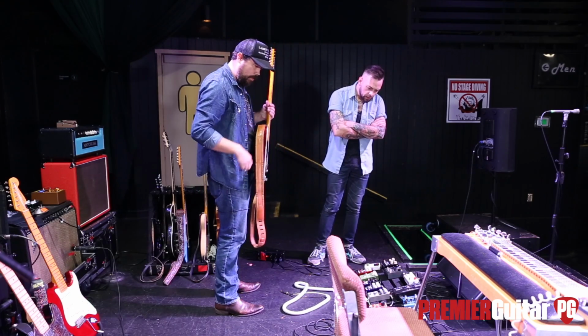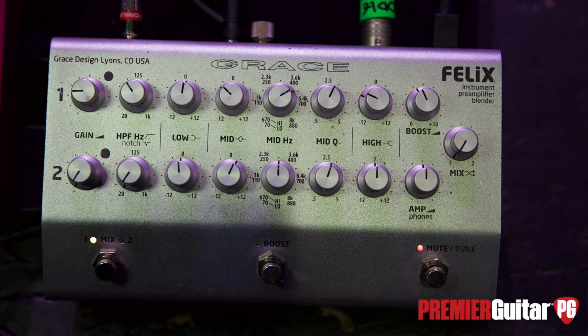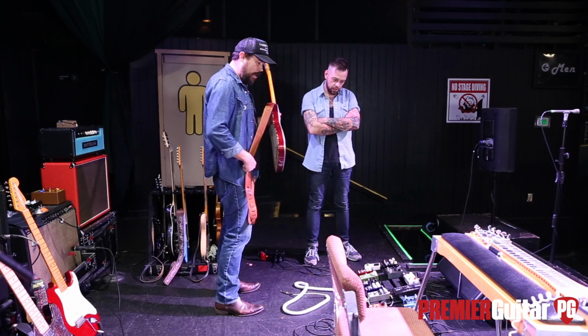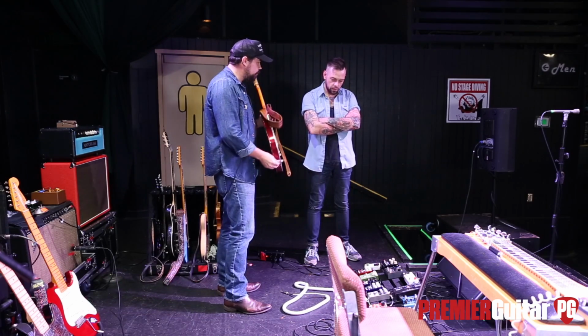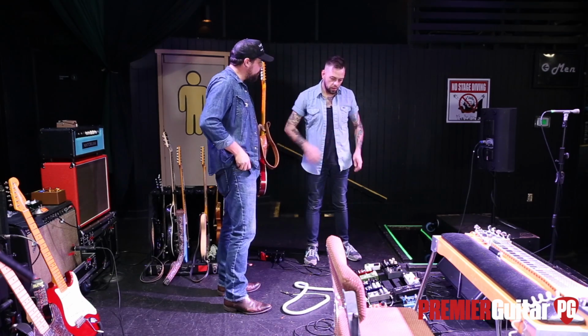got the Grace Felix preamp. It's a 2-channel studio quality preamp. Oh, cool. They're out of Boulder, Colorado. They build great. That's got to help depending on the room that you're in, huh? Yeah, it's got a lot of great EQ, parametric EQ options for dialing it in. Killer. And then that's how you're going direct into the house with the fiddle. Yeah, I do that, and then that has an effects loop insert that I run the pedals through. Oh, that's all nice.